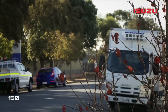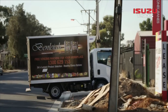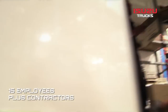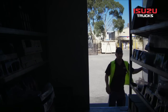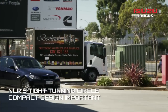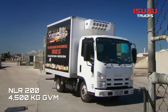The fleet makes 150 to 200 stock deliveries daily to large industrial companies, aged care facilities and hospitals. With a team of 15 employees plus contractors, the growing business ensures that their vending machines are always fully stocked, a task that the Isuzus take in their stride. The NLR 200's tight turning circle and compact design allows easy access through narrow city streets and busy industrial sites.